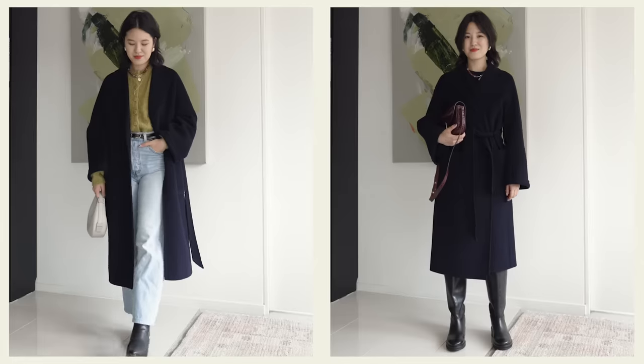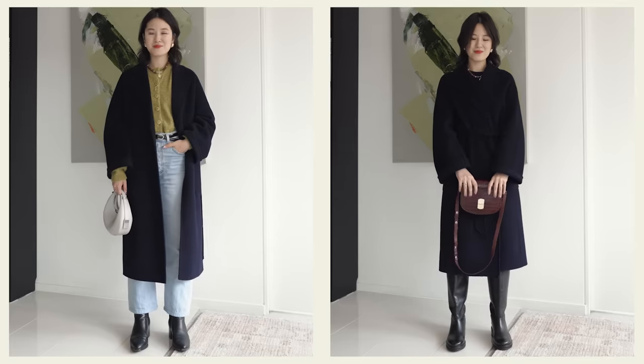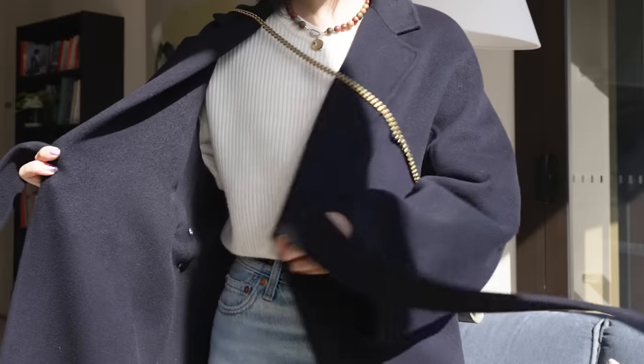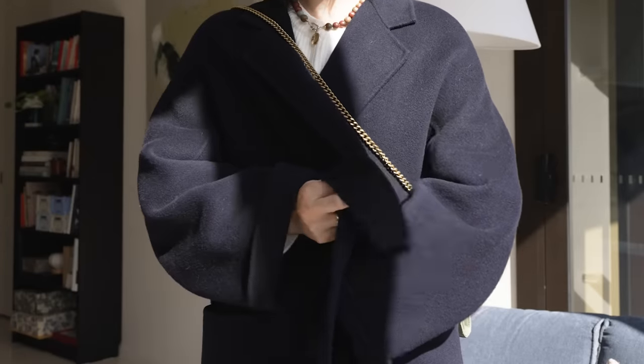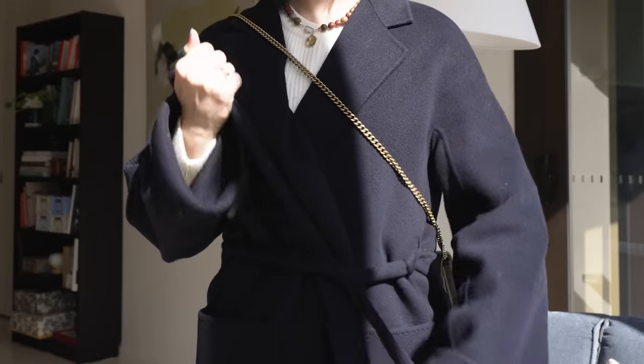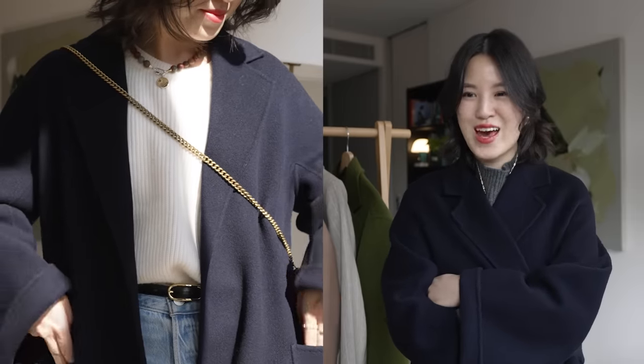My most worn, most loved coat is the classic coat from the Curated, and I'm wearing the size medium. I will usually say my true size is an extra small, and I went 2 sizes up, and this is what gives me my perfect fit when it comes to this coat. If I go for my true size, it's honestly too small. It doesn't wrap enough, which I find to be a deal breaker because I need my coat to have that ability to wrap so I can be warm.